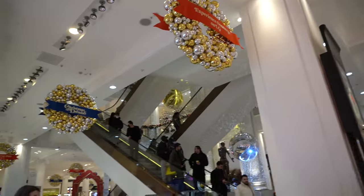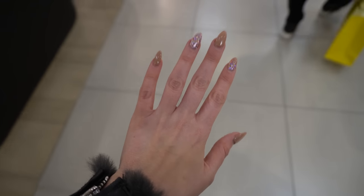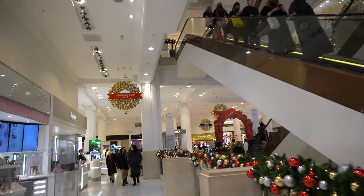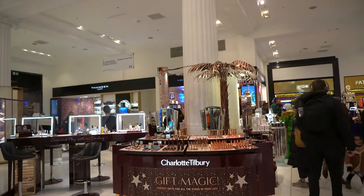Made it inside. It's not too busy in here. Let's not get coffee striking by McDonald's. My hands are, well, they look very pink on camera, but they're really pink. Do you like my Christmassy nails? They're a bit tacky, but I quite like them. Right, I'm actually gonna grab some stuff from Charlotte Tilbury, so I'll see you in a second.